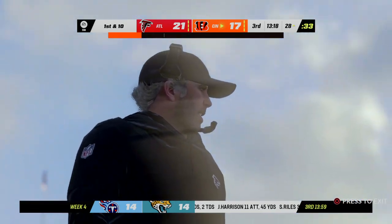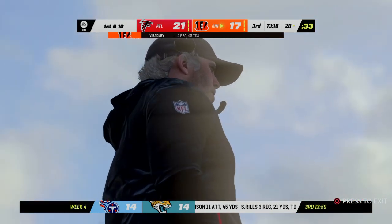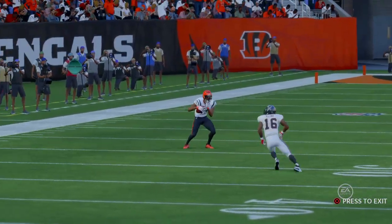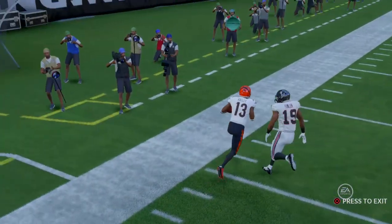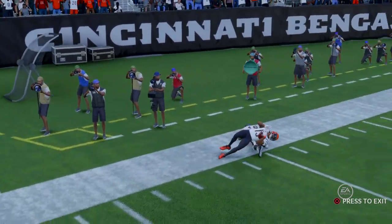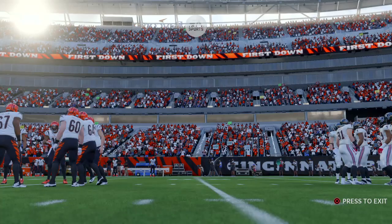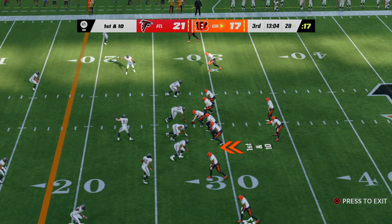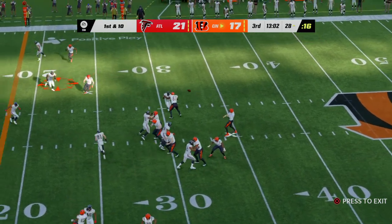Now that's all about making something happen as a quarterback, because instead of forcing something on third down, how about him buying some time outside of the pocket, waiting for someone to come open, and when he did, he put it on him for a big play and a first down. From Falcon territory now, here's first and 10 as they've got it to the 28-yard line.